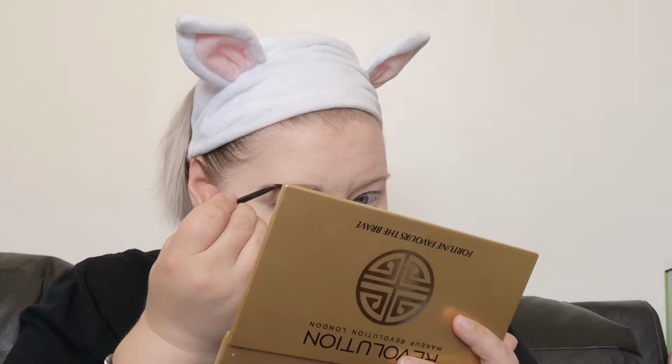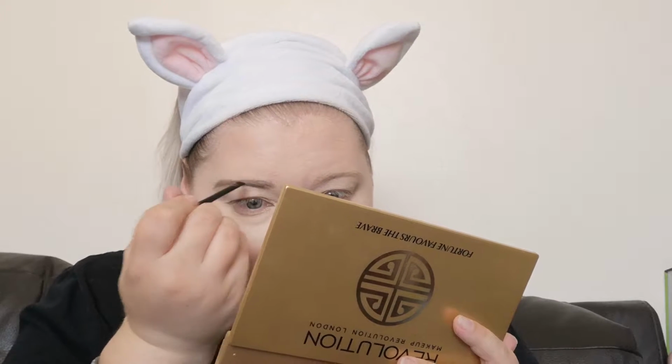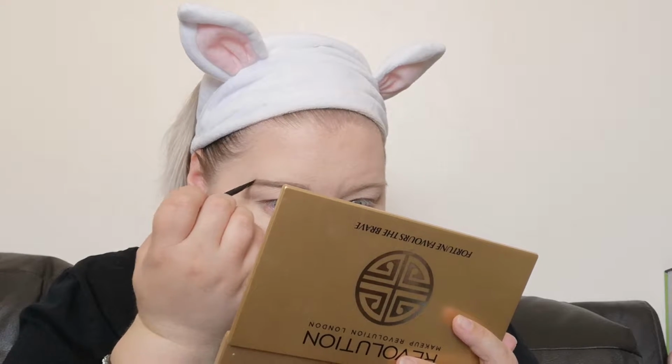alright. I'm glad I've tried pomade now. It's like the gel I used to use years ago. It reminds me of that, by L'Oreal. Well, there's an eyebrow. And it looks really dark, but I'm going to spoolie it. And as I say, this is probably a little bit too dark.